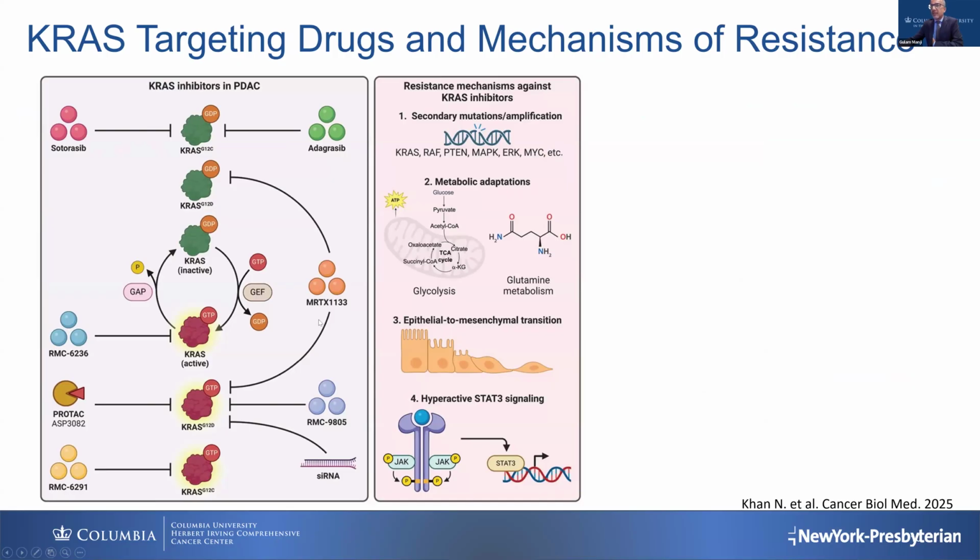I just showed you zoldonrasib and daraxonrasib, but here on the left are many different inhibitors, including from Mirati and others, that are really targeting KRAS. The interesting thing is that we need to already think about the next step. Clearly, these treatments are not leading to a significant proportion of patients who are experiencing a cure. So there are already resistance mechanisms that are being identified.